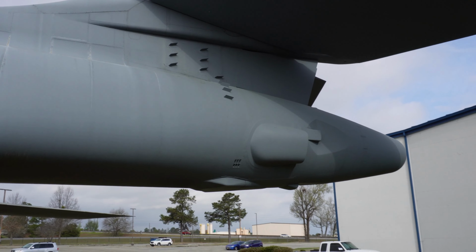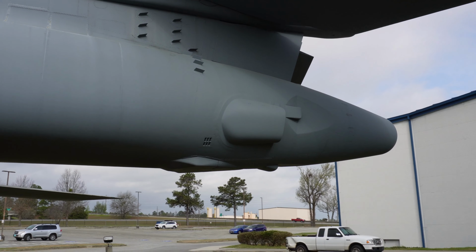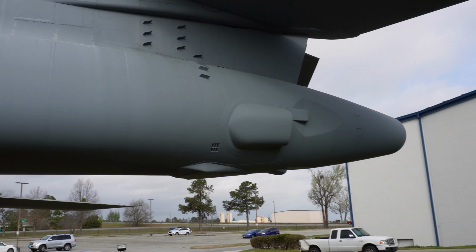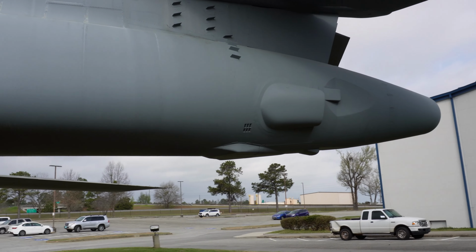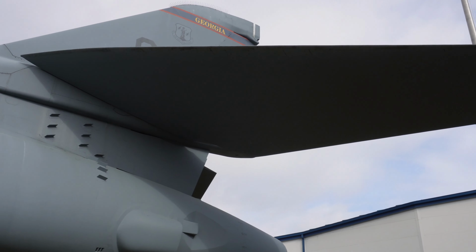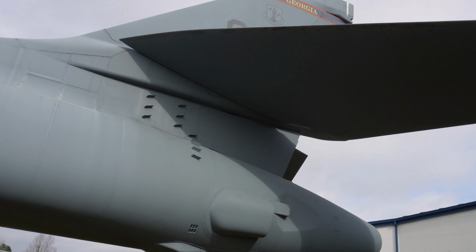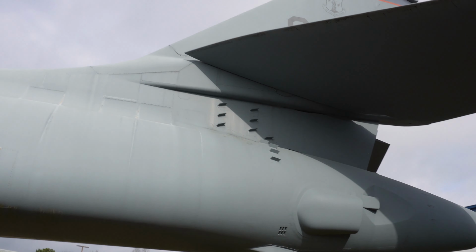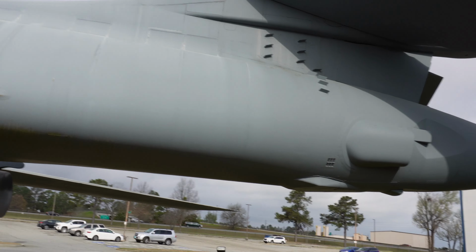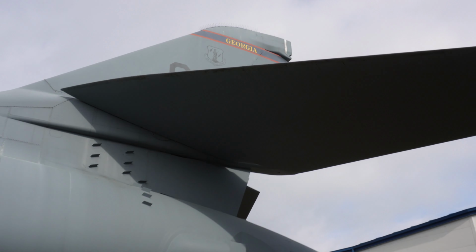Here's the tail end of the aircraft. Another way you can tell, B-1A has got a pointy tail, and the B-1B is more rounded. All of these antennas that you see back here are offensive and defensive avionics, jammers and things like that. The aircraft does have a full flying stabilator. So what that means is that whole thing pivots up and down, and in addition to being the pitch control, it is also the primary roll control of the aircraft.